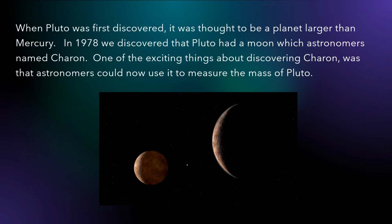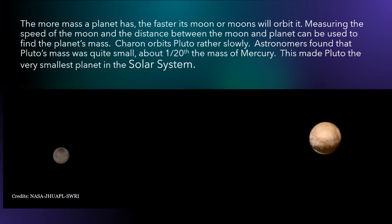One of the exciting things about discovering Charon was that astronomers could now use it to measure the mass of Pluto. The more mass a planet has, the faster its moon or moons will orbit it. Measuring the speed of the moon and the distance between the moon and the planet can be used to find the planet's mass. Charon orbits Pluto rather slowly. Astronomers found that Pluto's mass was quite small, about 1/20th of the mass of Mercury. This made Pluto the very smallest planet in the solar system.